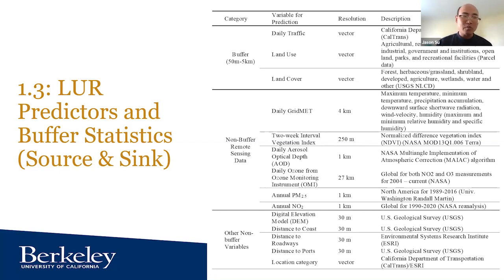They are not response variables; instead, they are treated as predictors. Those are remote sensing data, mostly like the aerosol optical depth (AOD) data, an indirect measure of PM2.5, or you also have monitoring instruments for NO2 and O3. Those are all indirect measurements of the concentrations. So we use them as predictors because they have coverage for any location without limitation.